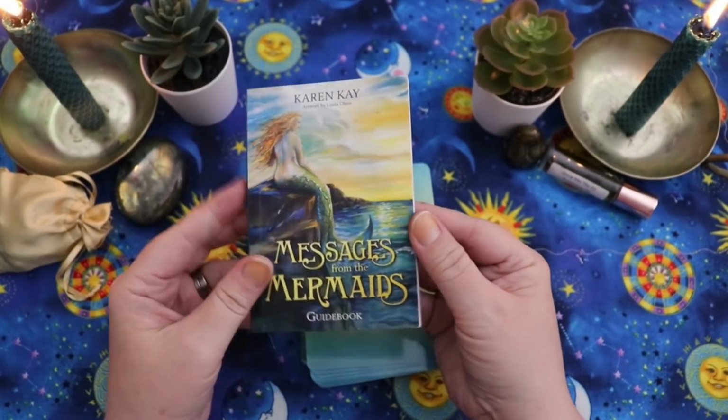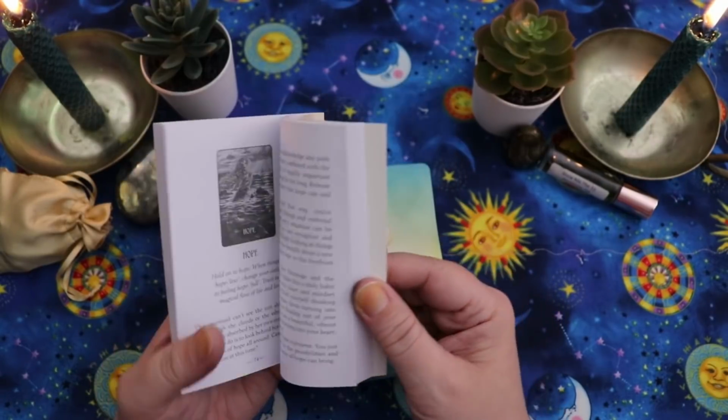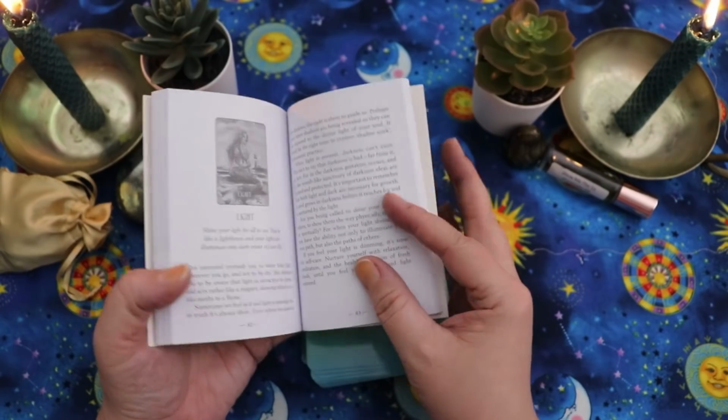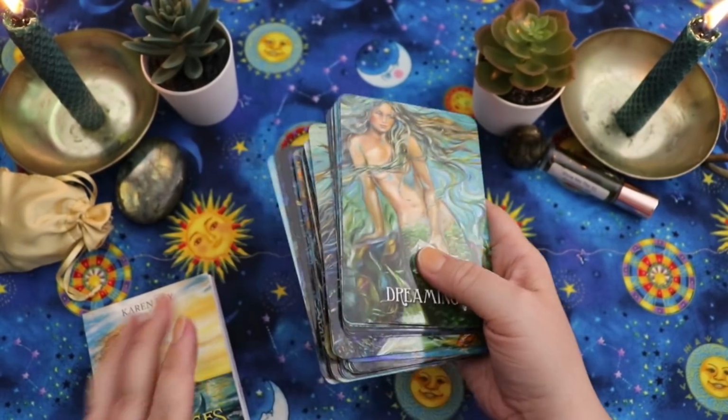But to be honest, I have not spent a ton of time with the guidebook on this deck, but I do think that it probably is pretty good. I remember taking a glance at it when I first got this deck in hand, but most of the time when I use this one, I just work off of the keywords. So I can't speak a lot about the guidebook.